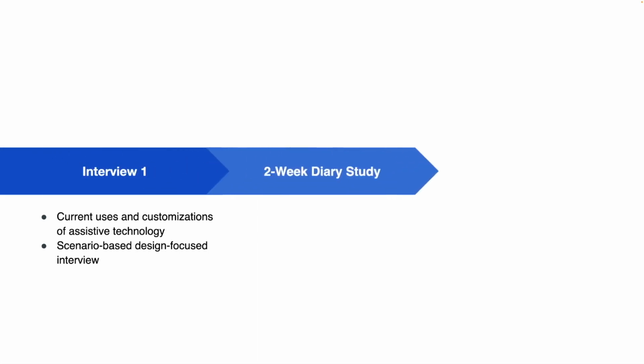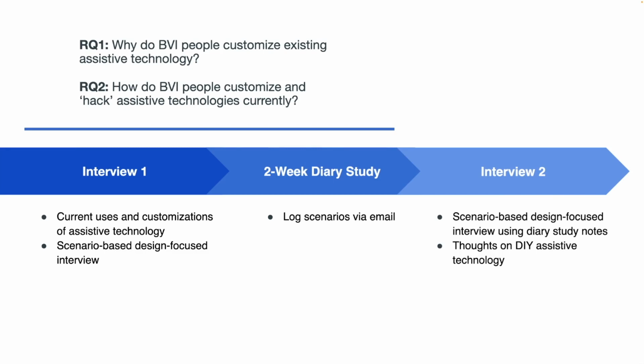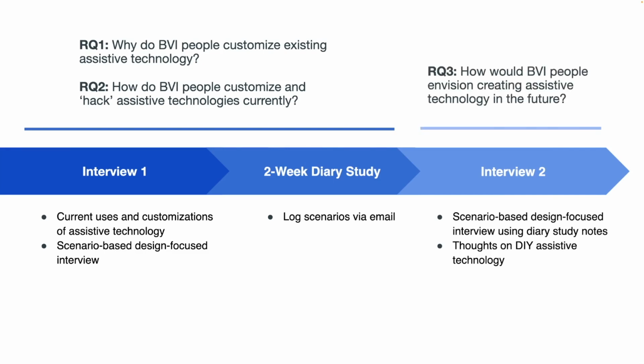Next, we conducted a 2-week diary study where we asked participants to record assistive technology use. With these first two parts, we aim to answer research questions 1 and 2. Finally, we conducted a second interview asking participants to envision creating new assistive applications and technologies for their day-to-day tasks and provide their thoughts on the concept of DIY assistive technology, addressing research question 3.